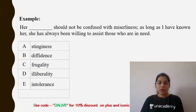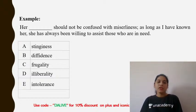Whenever two sentences are connected by a semicolon, both sentences should ideally give you the same meaning. The second sentence states that she helps people who need her help. That means she definitely spends money, but whenever there's need, not unnecessarily. That's why I cannot call her miserly. Miserly means, in Hindi, kanjoos. So no, she's not miserly because she does help people who are in need. So, her what should not be confused with miserliness?